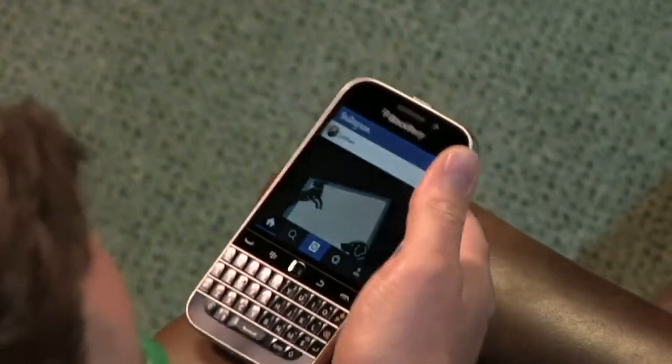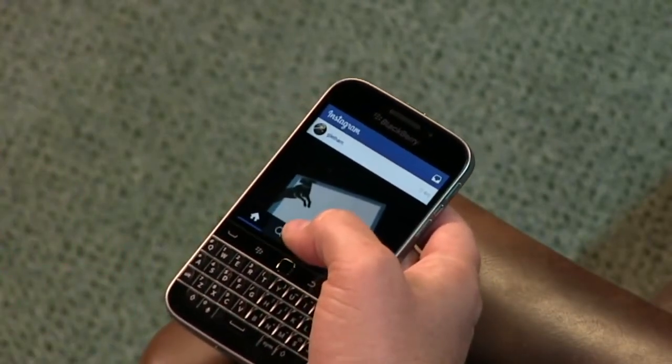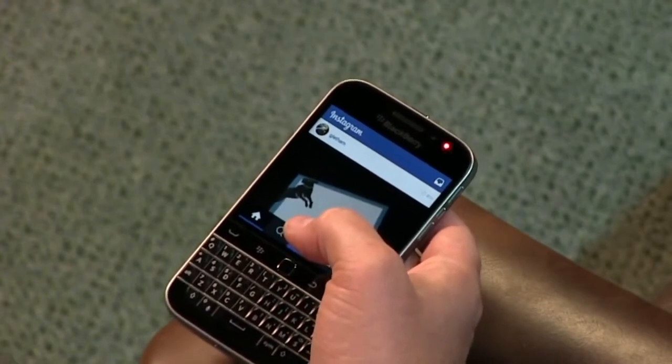Yes, so what's interesting is spec-wise, this is a Snapdragon S4 Pro. It's dual core. That was top of the line when the HTC One S and One X came out. So it's a few years old, 2 or 3 generations back. Yeah, okay. 2 gigs of RAM though. That's good. Lots of RAM, which is good for multitasking.